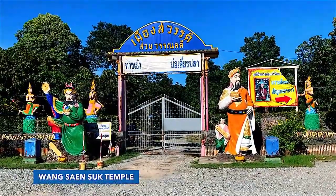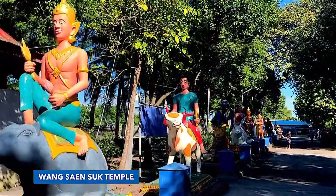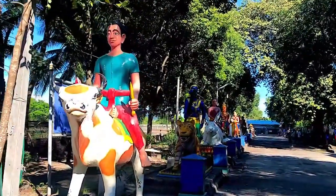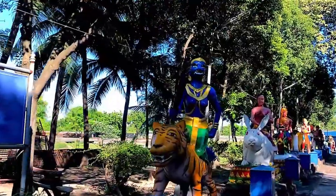This is the famous Hell Garden. Unfortunately, the most horror statues were closed at the moment, so now we can see the beautiful side of this place.